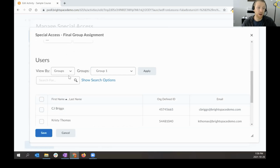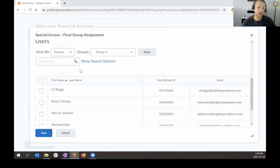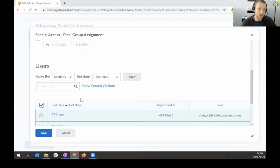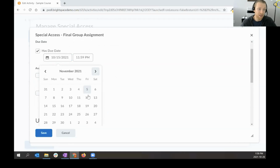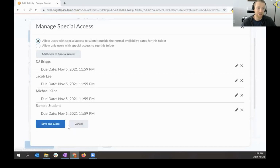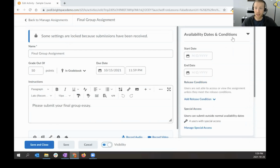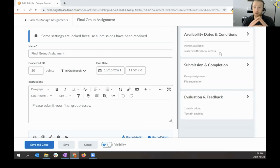And now I can specify which student I'd like to apply that special access to. I could simply search for a particular user, or maybe I have sections in my course. Maybe I want to apply additional time for all students within section 2. I can just apply this filter and say, okay, I want every student who's enrolled in section 2 to have that pushed off due date of November 5th. So we're applying the special access, in this case, to 4 different students at the same time. You can see now their due date is being pushed out. When I hit save and close, I can see right in line, Brightspace is calling out there are 4 users with special access. So we've added that additional time for section 2 of this course in this particular assignment.